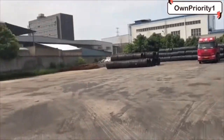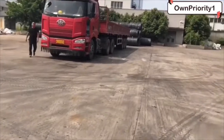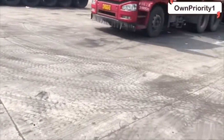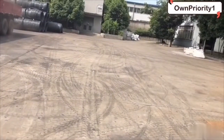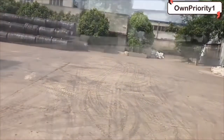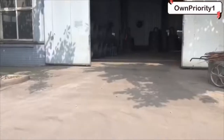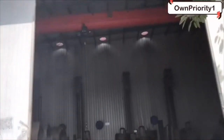The raw materials, you can see right here. Why is it that the raw materials are not covered? Because, like you see, it is exposed. They're trying to explain that there's no need to cover it with tarpaulin because in a few days they're gonna use it, so no need to cover it.